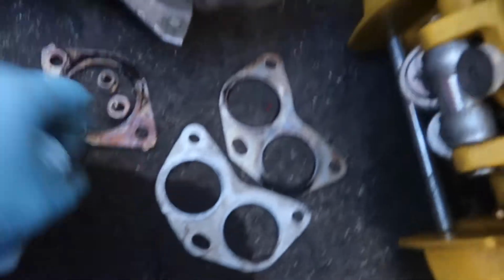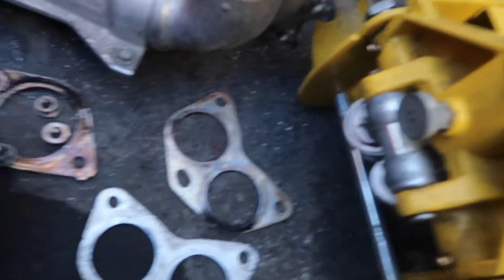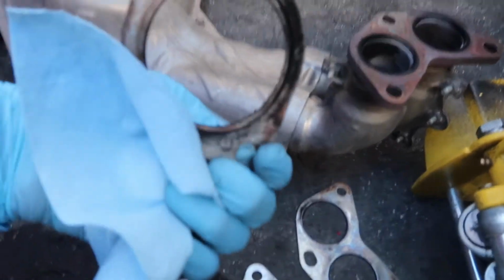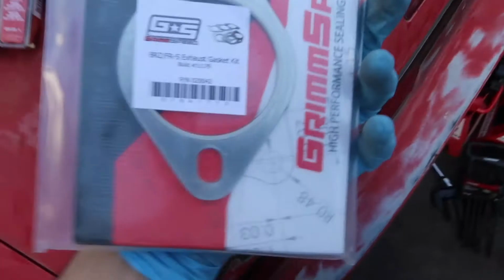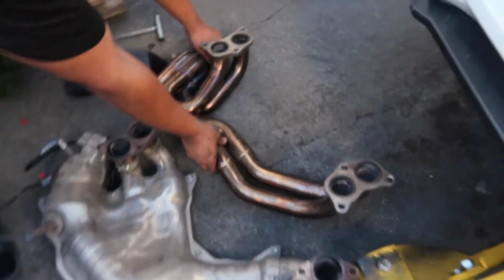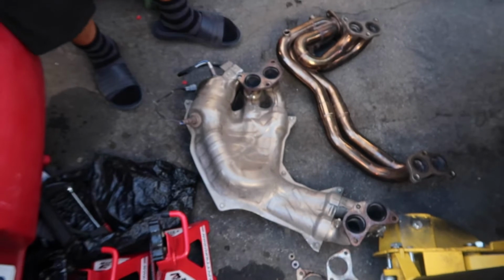America. So these are the gaskets. Are you recording? Damn, look how grimy this is. These are the old ones, and I got the Grimmspeed ones in there. These are the Grimmspeed gaskets, and those are the headers right there, and the welds and stuff. What do you think the weight difference is?